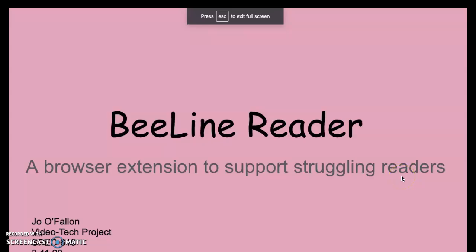For my video tech project, I decided to do the browser extension called Beeline Reader. I first heard about Beeline Reader when I went to a conference on executive functioning. One of the presenters at the conference used this Beeline Reader as a tool to help struggling readers with technology. Many of our students today use technology in order to gain most of their information. This is a really simple extension and way that we can assist our students in becoming more qualified readers.